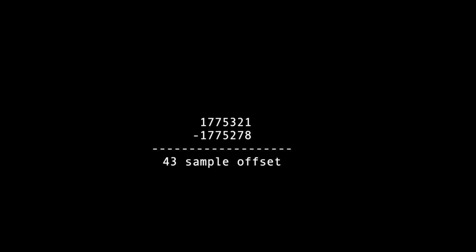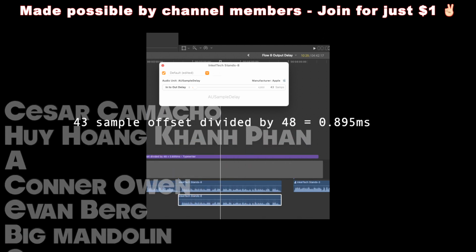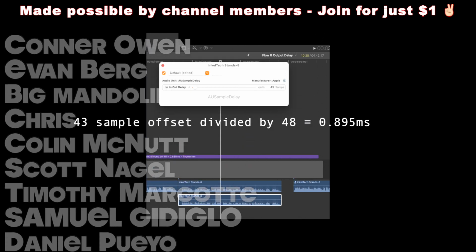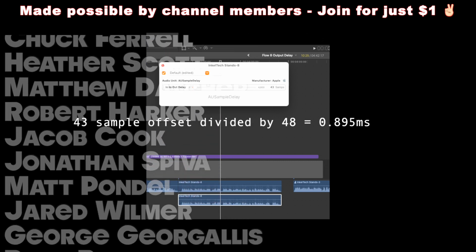And if we divide that by the sample rate we're using, which is 48K here, that comes out to 0.895 of a millisecond. And that sounds just like this. Again, we've got the microphone straight up in the left channel, and we're adding 43 samples of offset or 0.895 milliseconds of delay to the right channel.